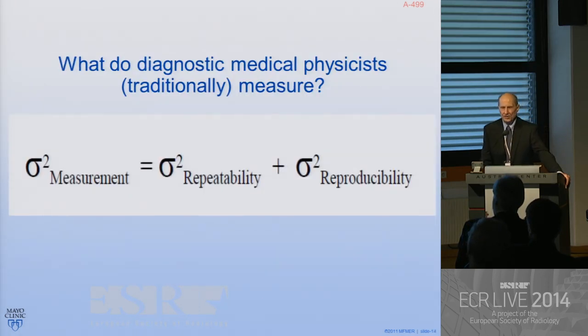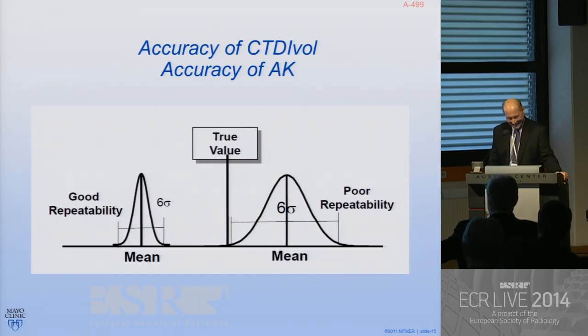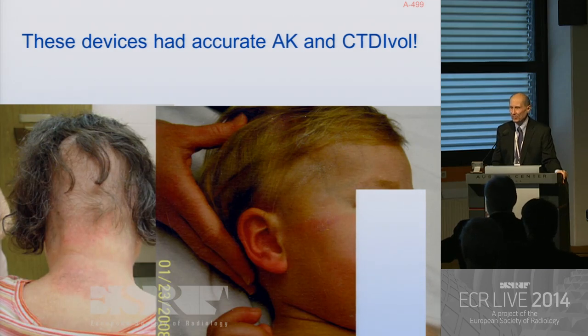So what is it that physicists measure? Traditionally, we look at the accuracy. Could I have a show of hands, how many physicists we have here today? So it's a dominant group. So I know over there. So we measure the accuracy. We obsess, is the CTDI vol correct? Is the air kerma correct? Can we get that down within 20%? Can we get within 10%? Well, these devices where these individuals received aberrant exposures, in fact, had accurate air kermas and had accurate CTDI vols.